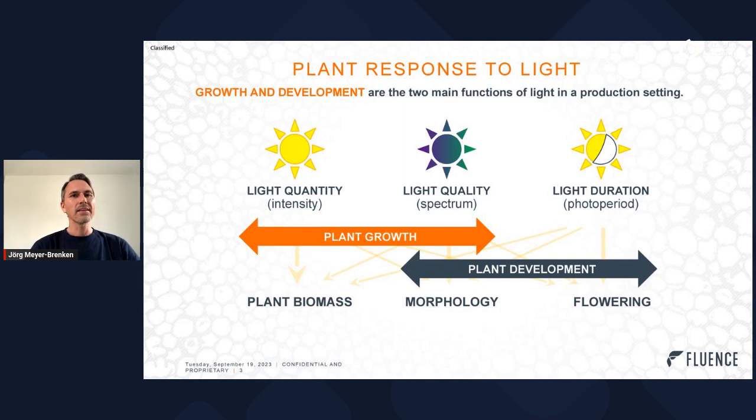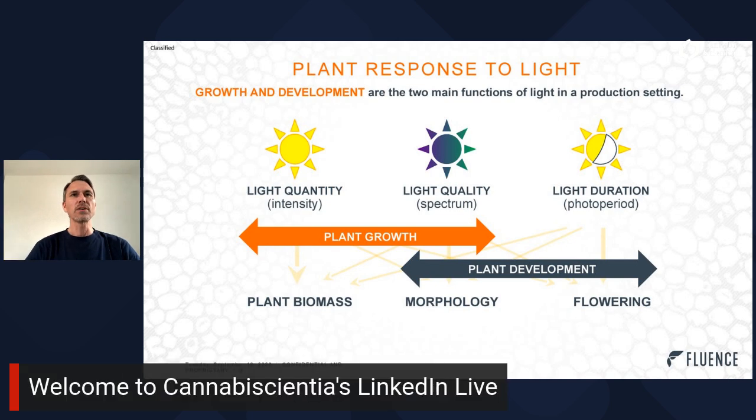If you move to the next slide, please, Bijan. When we look at the plant, as I described already, it's mainly driven by light quantity, but also by light quality. So these two factors influence both plant biomass as well as the quality and the morphology of the plant, meaning how the plant looks, how the flower looks, and how the terpene and cannabinoid profile will be in the end.